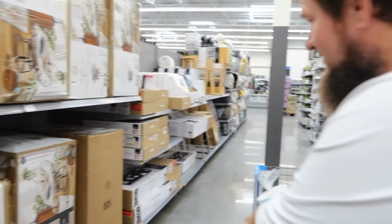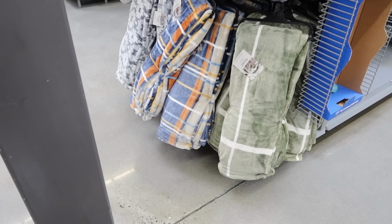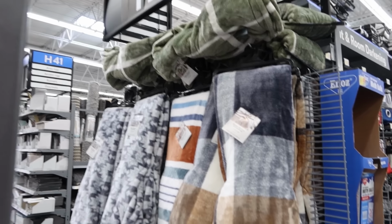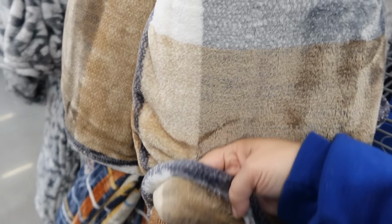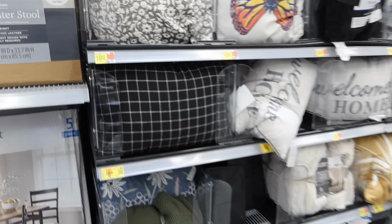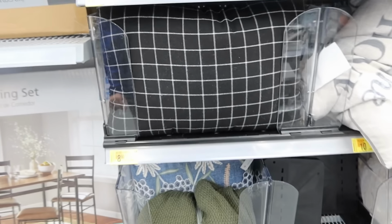So this is where they have all their pillows, because we're in a different Walmart today. They also have these really pretty blankets. They are $17.47 for a 50 by 72. Oh wow, y'all, these are super soft. Super soft. Let's look at the pillows. I like looking at pillows. And I like this pillow, this little black and white one right here. $8.50 for that. That's not bad.